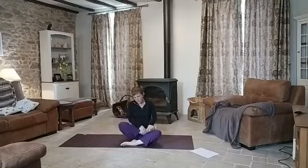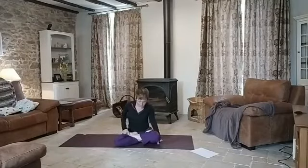We're just going to be seated for a few minutes, but make yourself comfortable. If you want to sit on a cushion, then please do so. If you want to sit with your legs crossed, sit with your legs crossed. If you want to sit with your legs straight out in front of you, sit with them straight out in front of you.